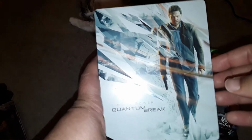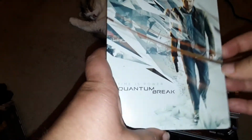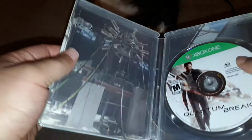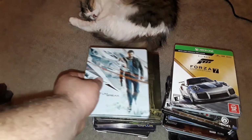One of my favorite Xbox games, Quantum Break, and there's a game called Control that was announced, the closest thing to a sequel we'll get. But yeah, Quantum Break, this game was so good, and this steelbook really shows how the powers worked, and the powers were so awesome in this game, and the graphics were incredible.